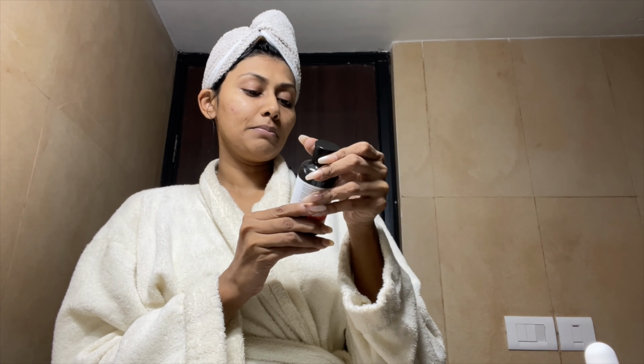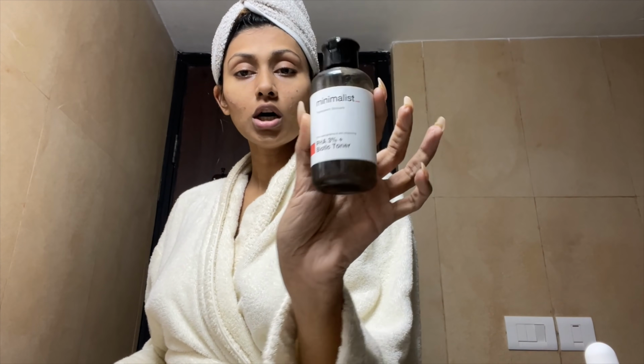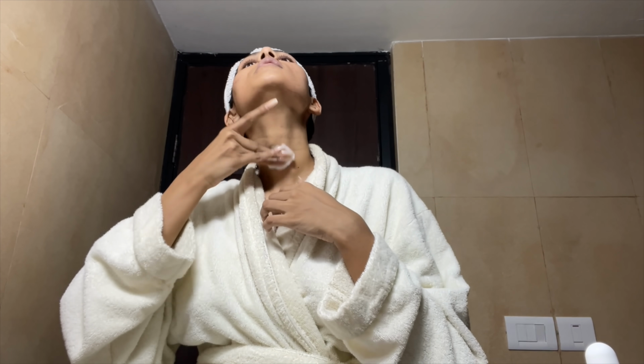Bio-peak cleanser, and now I'm going to be using this Minimalist transparent skincare PHA 3% biotic toner. So this is actually the first time that I'm using Minimalist products, and I was very intrigued by everything that this had to say. This was also at a great price point. This is just for $3.99, which is great. I have just used it like 2-3 times as of now, so I can't really tell whether it works or not.